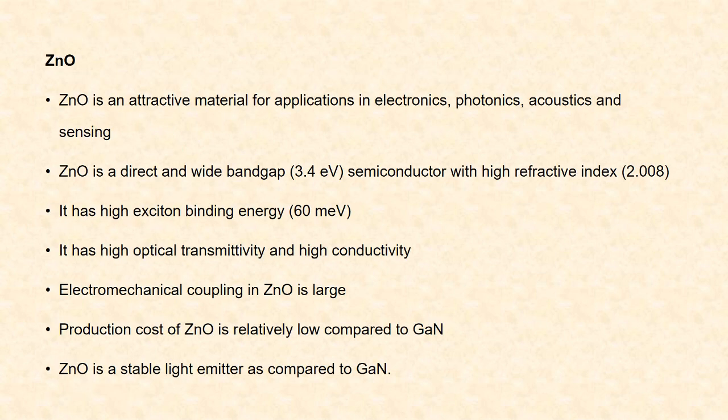Next is zinc oxide. Zinc oxide is an attractive material for applications in electronics, photonics, acoustics and sensing. It is a direct band gap semiconductor which has band gap of 3.4 electron volt and high refractive index 2.008. It has high exciton binding energy 60 milli electron volt, because of which it finds application in optical devices. It has high optical transmittivity and high conductivity.